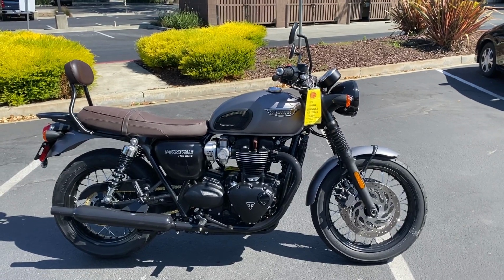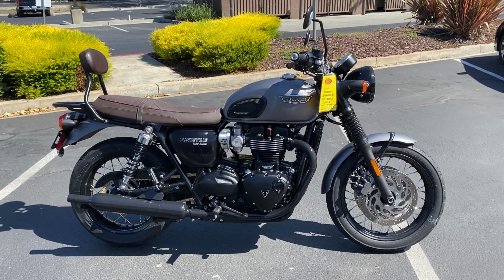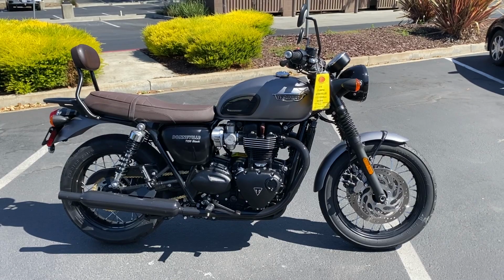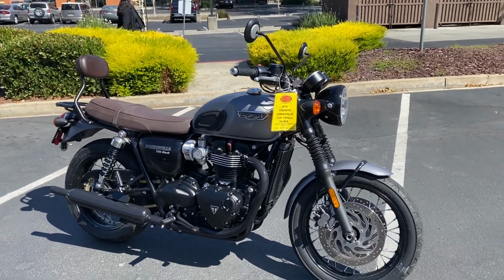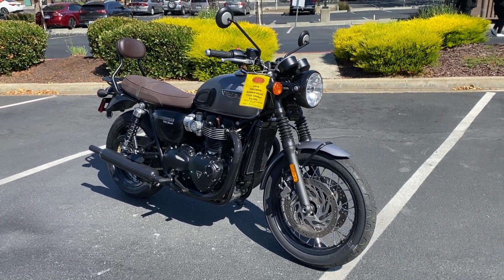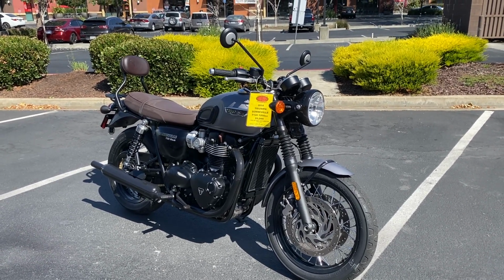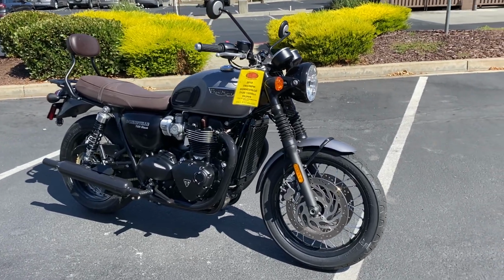Here we are at Contra Costa Powersports, and today we have our 2018 Triumph Bonneville T120 Black. This is the 1200cc torque monster, blacked out engine, black peashooter exhaust. This gorgeous retro has only 217 miles. Believe it or not, this bike is barely used.